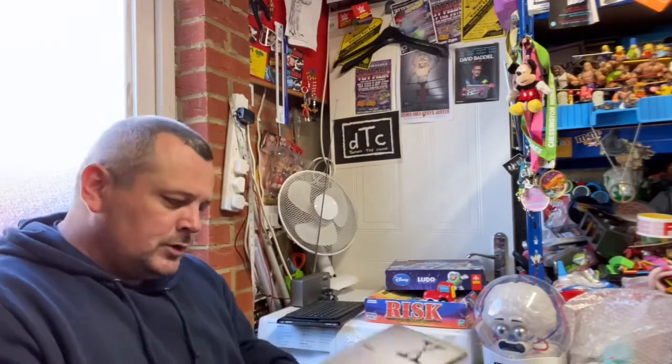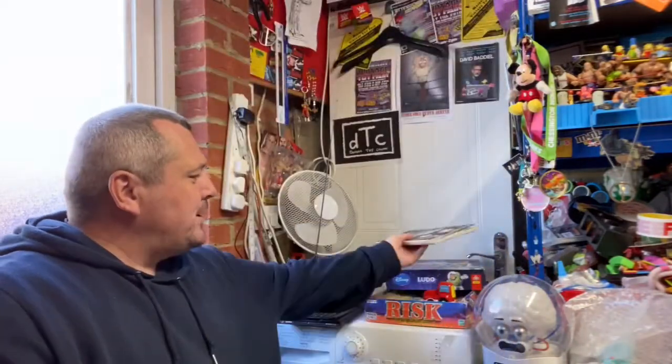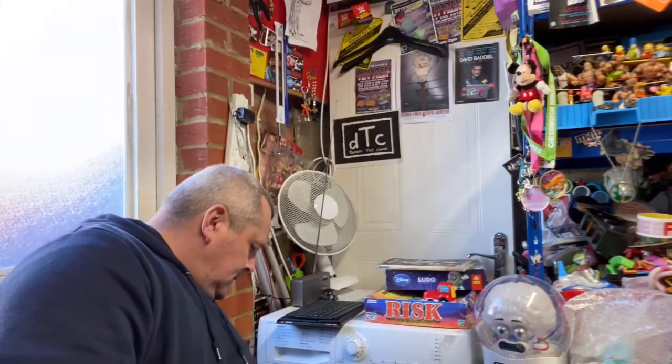An X-Files book cost me, no idea, 50p. X-Files graphic novel, so to speak.